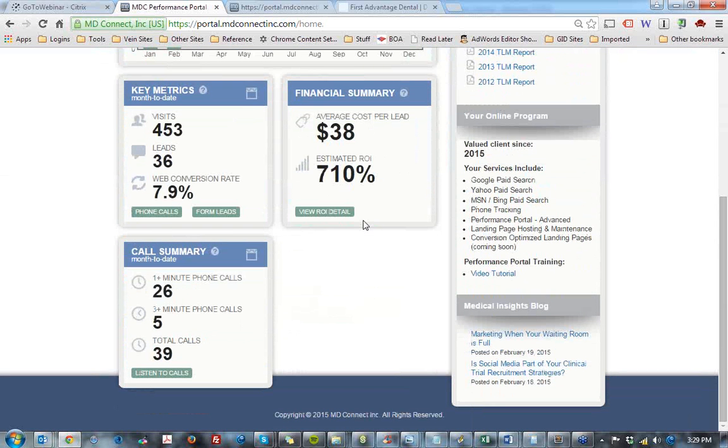Okay, now down to the next module here, the call summary. This is a good module to keep an eye on to judge quickly how much activity is being generated month to date or has been generated in the past. What this is saying right here is that so far, month to date, there have been 26 unique 1-minute plus phone calls, which we consider a lead.